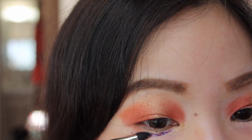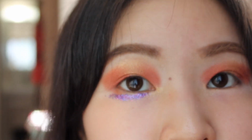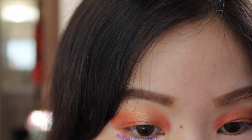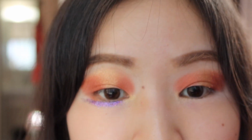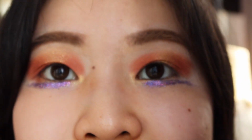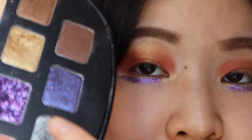See, it's falling already. Okay, I'm still getting a little fallout, but at least it does seem to be sticking to where I placed the eyeshadow primer. Alright, so that actually doesn't look so bad at all. I do think that this glitter is really beautiful.